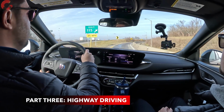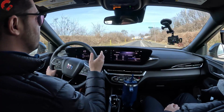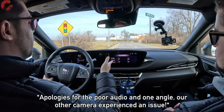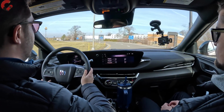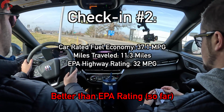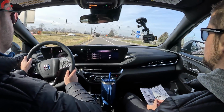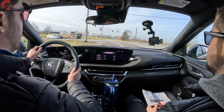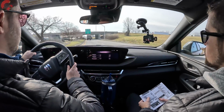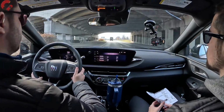All right, and we are getting off of the interstate, so we have some more data to share with you guys about how this Buick Envista is performing on the interstate. So as you can see, trip 1 is representative of our interstate leg. Specifically, we went about 11.3 miles, and we averaged 37.1 miles per gallon, which is really impressive fuel economy, guys, especially for an SUV. I honestly had no doubt that a 3-cylinder would do good on the highway, but I didn't know it would do quite that good. So I'm very impressed by that figure right there. Yeah, exactly. And just to remind again, 32 is what the EPA was rating the highway. So far, at least according to Buick, we are outperforming that.